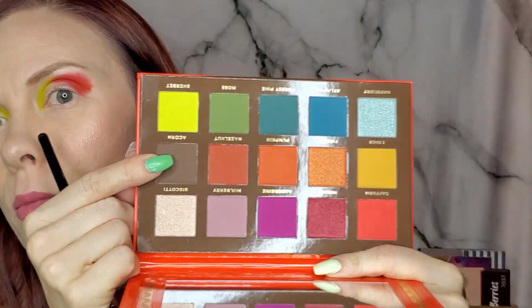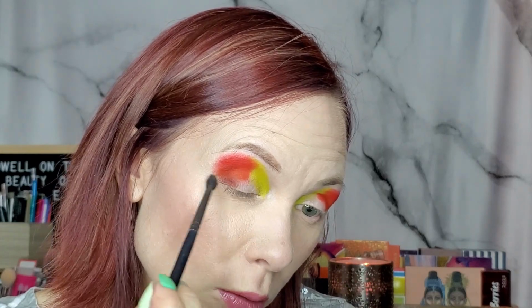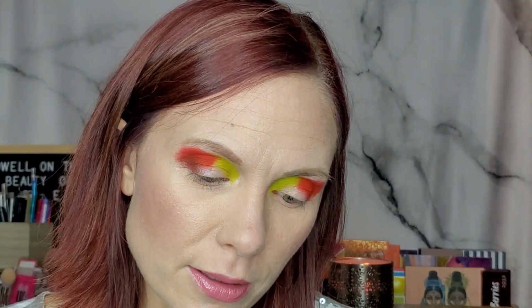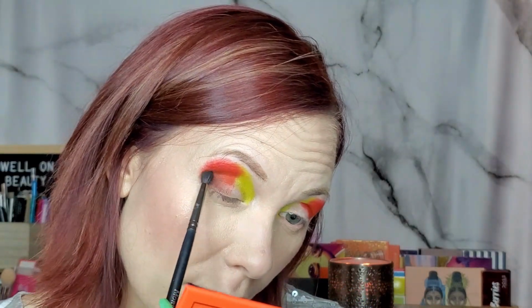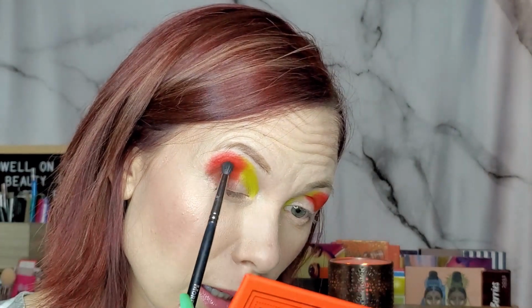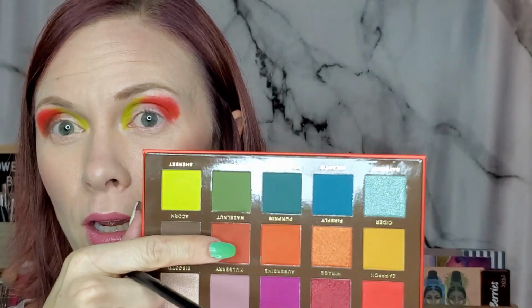Okay, for the outer V, I'm going to go in with Acorn, which is this brown, and I'm only going in with this to give a little depth to that outer V, and I'm taking a Morphe 507. So I'm not trying to create a brown outer V, although these are so pigmented that it's kind of giving me... I might need to mix this. I'm going to mix brown and Hazelnut. I just want some depth, but not like a brown color. So I'm mixing Acorn, Hazelnut, and the orange shade Pumpkin all together.